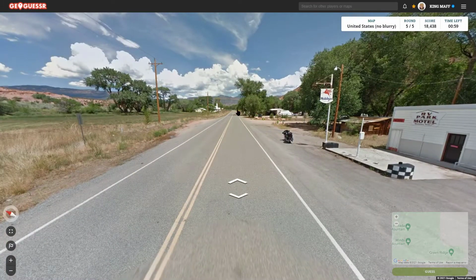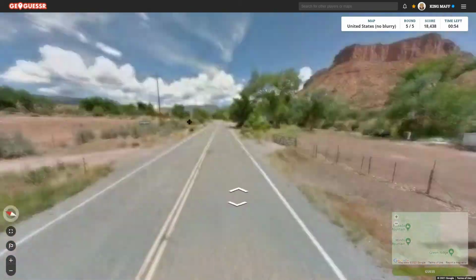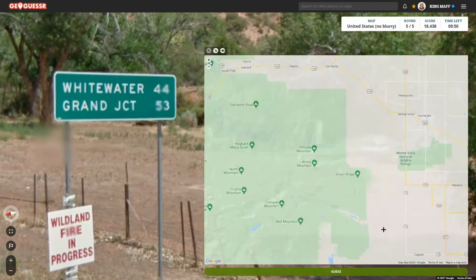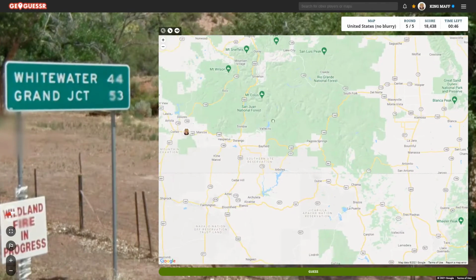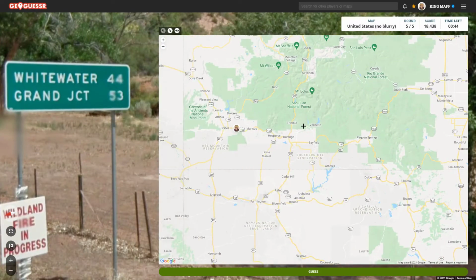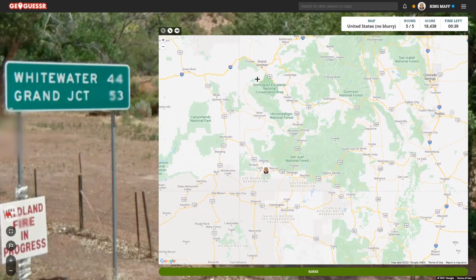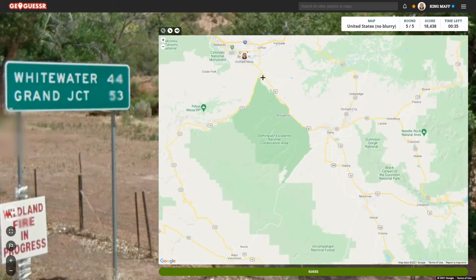Mobile gas. Very rural. That's going to point us to two different towns. Whitewater and Grand Junction 53. Whitewater. I've never heard of Whitewater before. Here's Grand Junction. So this is 53 kilometers to our north, right?